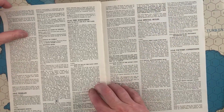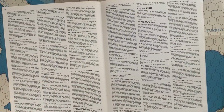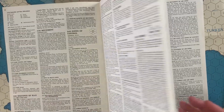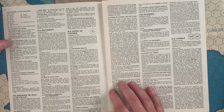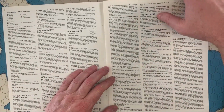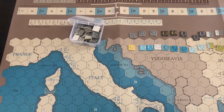Special rules, terrain. I'm not sure how much land combat there would be, but I'm sure there may be some. Movement, zones of control, stacking, and basic stuff. Combat. Like I said, I will get this on the table relatively soon. But let's go ahead and take a look at the map and some of the counters.